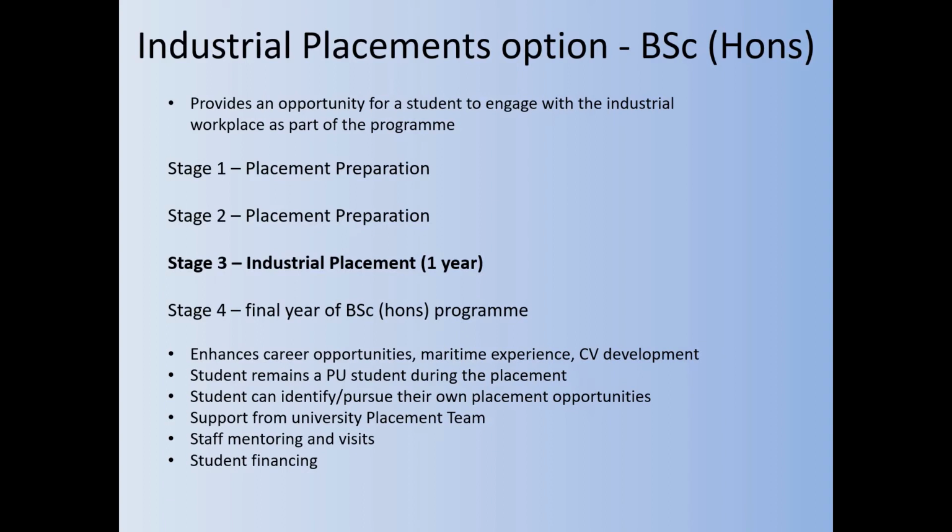And why is it important? Because when you leave us, to have that year's experience that you can stamp on your CV and wave around is really quite crucial to getting that first lucky break, that first job opportunity once you've left us.